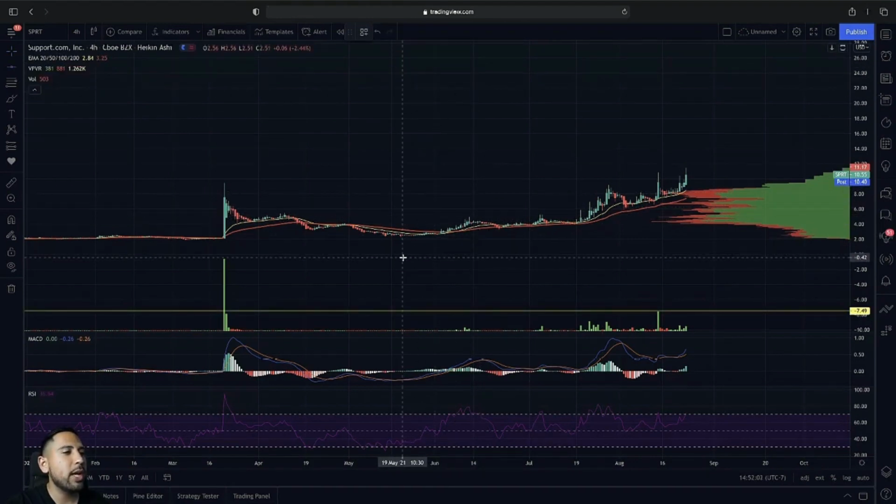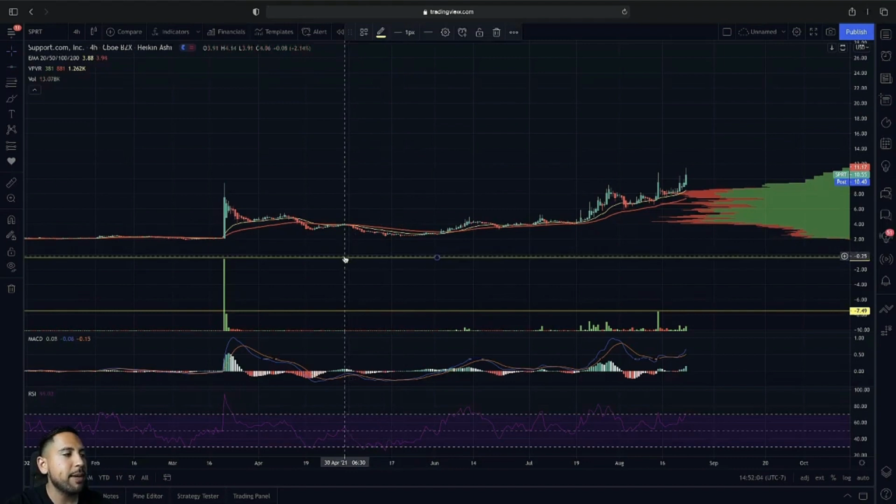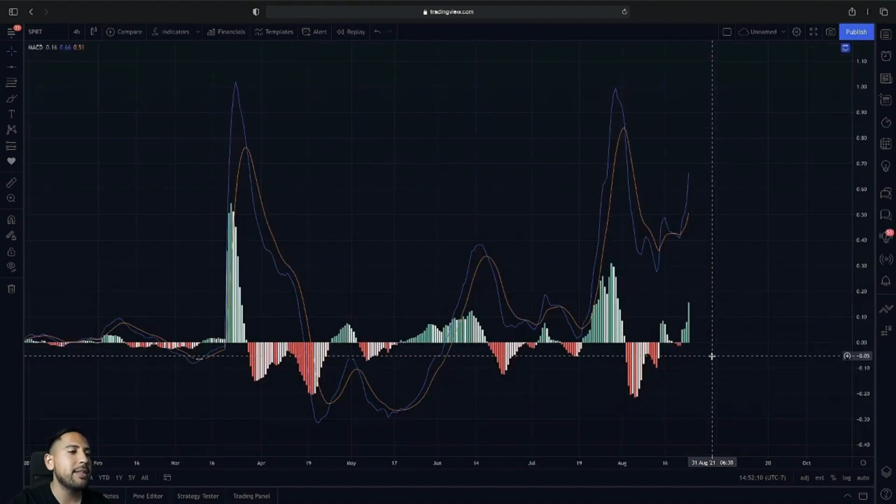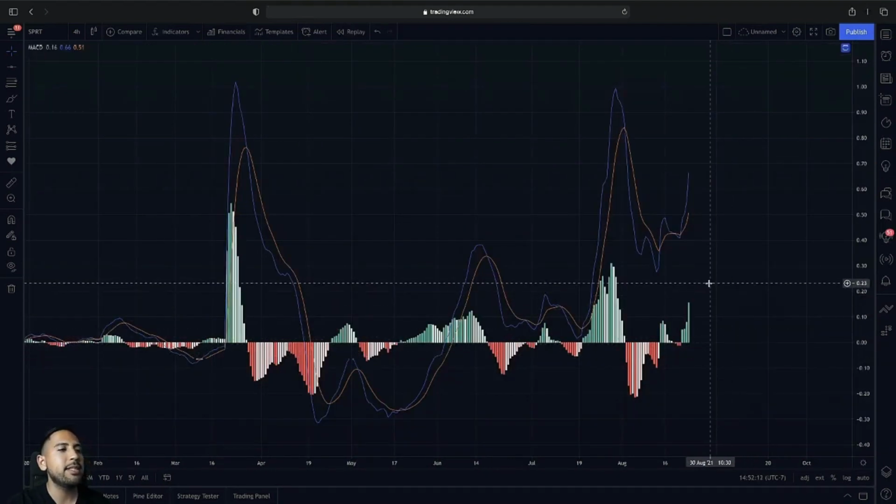And then setting my alert right above this volume point that we saw previously on this spike at 950 is what I would be doing to have that continuation and possible major breakout. However, as you guys can see here on the MACD, this is where I would be setting my alert. In my opinion, this is the better alert here.